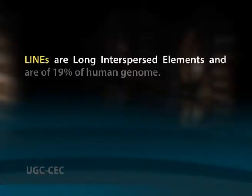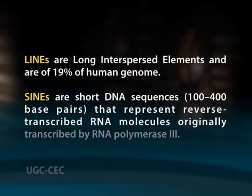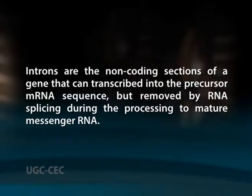50% of the human genome consists of retrotransposons, which are of two types: SINEs and LINEs. LINEs are also known as long interspersed elements and are 19% of the human genome. SINEs are short DNA sequences around 100 to 400 base pairs that represent reverse transcribed RNA molecules originally transcribed by RNA polymerase III, that is, molecules of tRNA, 5S rRNA and some other small nuclear RNAs.